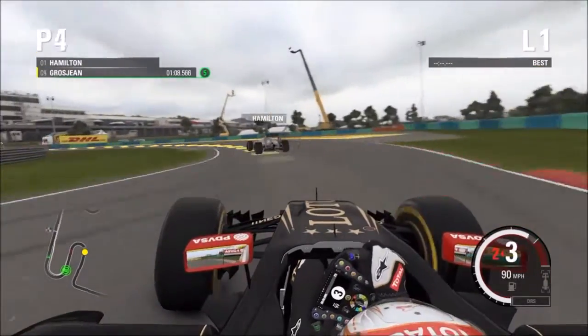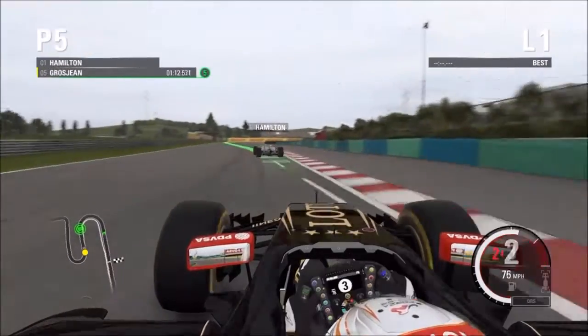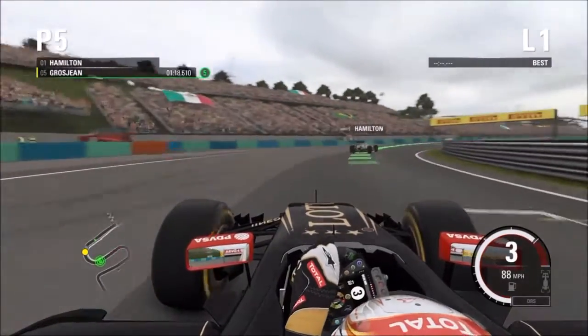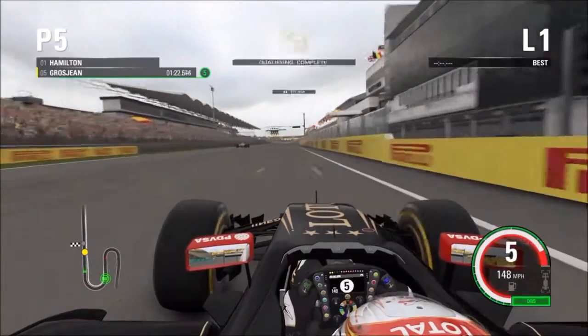So let's see where we'll start our Hungarian Grand Prix. We're coming through the final corner in P5. Can we hold on to P5? I will be very happy if we get P5. Come around the final corner now, power down, DRS open, and it's going to be P5.